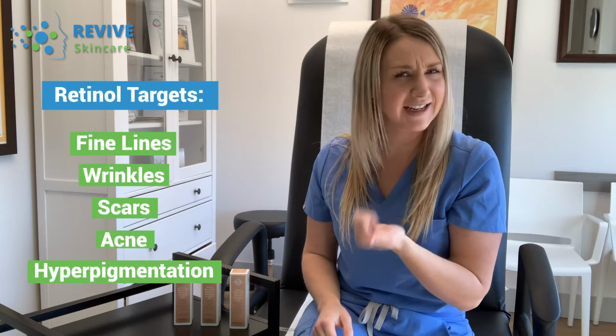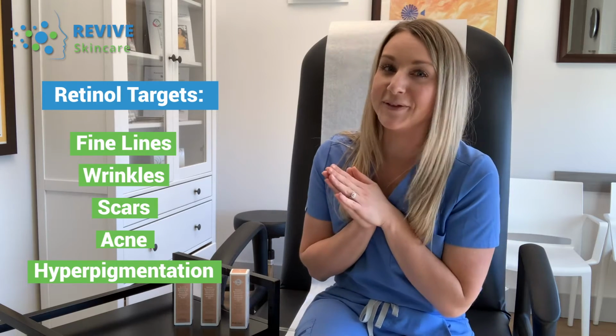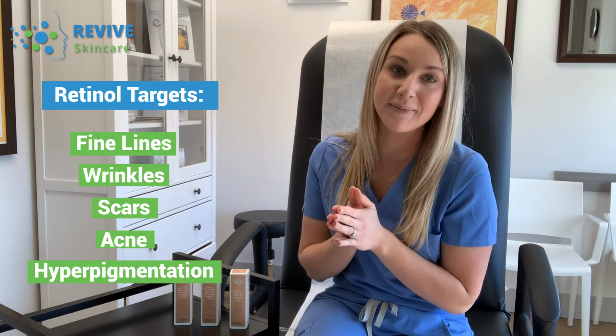hyperpigmentation, did I say fine lines and wrinkles? A lot of people use it as an anti-aging product, but oftentimes retinol is actually prescribed for acne if you see it in like Retin-A or something from the drugstore. But we love retinol. It also helps to kind of loosen up so you can slough off sun-damaged skin, which could develop into precancerous lesions. So it's got kind of a medical and a cosmetic benefit to it.